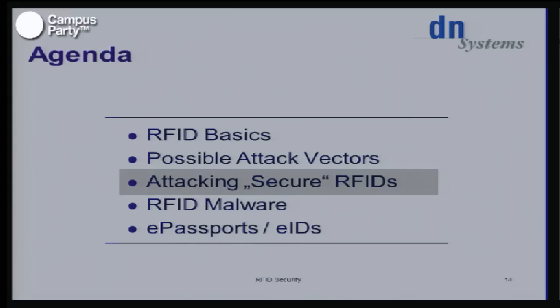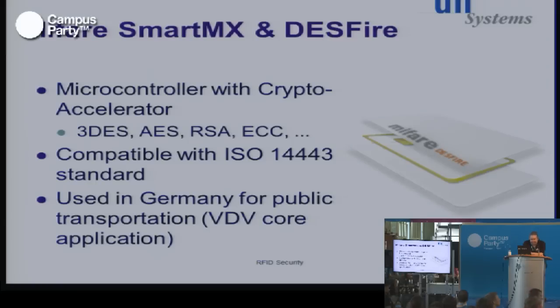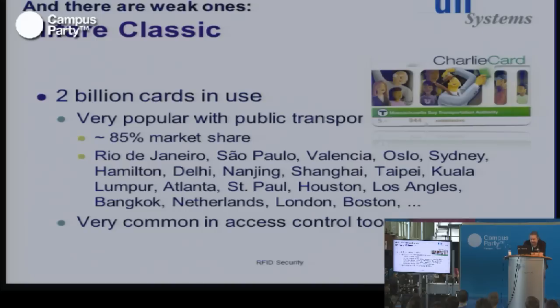The next question is, what can we do with secure RFID, like encrypted RFID, RFID tags that are used for protection, where the industry is telling us, oh, the old RFID stuff, it's unsecure because it wasn't encrypted. Now we are encrypting it, so we are sure. A couple of examples. There's MIFARE, SmartMX, and DESFire. Microcontroller with crypto accelerator, compatible with the ISO 14443 standard, used in Germany for public transportation and so on.